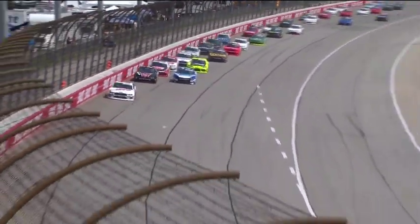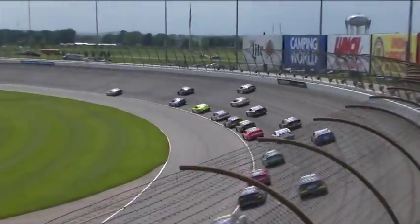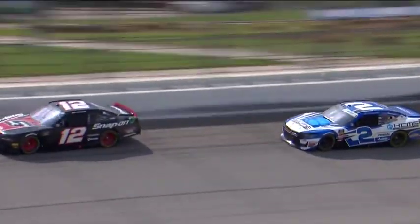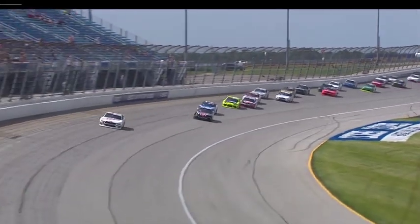See Cole Custer trying to just mess the air up for all those guys. Was that Simon Pagenaud in the Indy 500 right there? Breaking the draft. Yeah. Probably took a half a lap off his tires. Unnecessary, but hey.